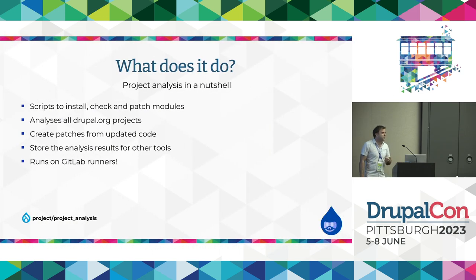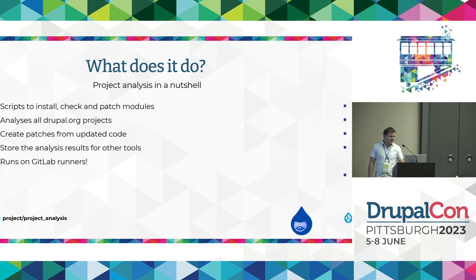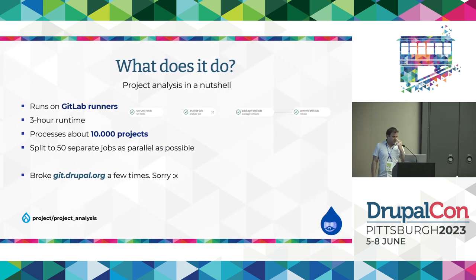So in a nutshell, project analysis is just a set of scripts. So a script to install and check and patch modules. It analyzes all Drupal.org projects that are compatible with the last major version of Drupal, creates patches from the updated code, and stores the analysis results for usage in other tools. And nowadays, it runs on GitLab runners, which is fun. Last year, it was migrated from the infrastructure of the Drupal Association using Jenkins to GitLab runners.